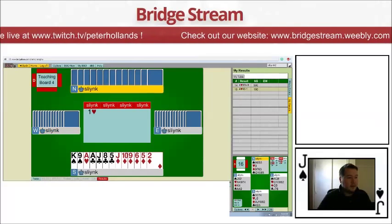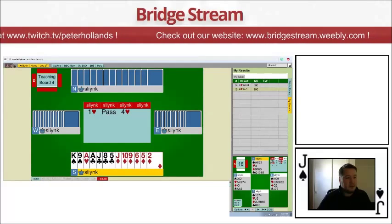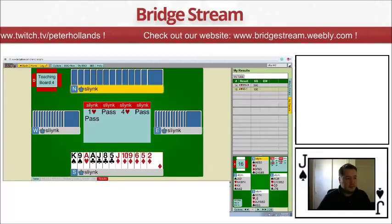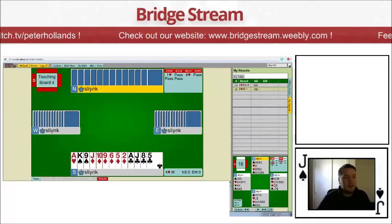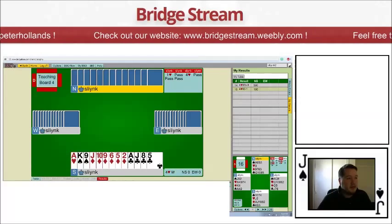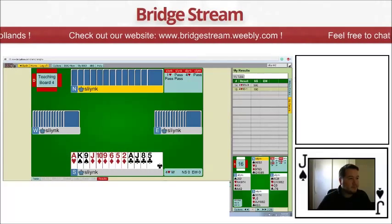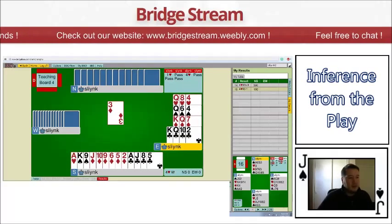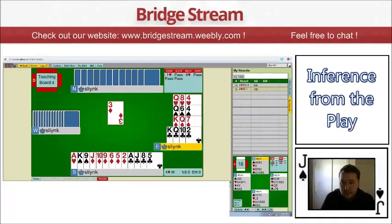So here the opponents could have some scientific auction, but I'll just give it as 1 heart, pass, 4 hearts. Not as a weak bid, but just as something to play. That might have been 1 heart, pass, 2 no trumps, or whatever their methods are, but just a good raise to a game. And now partner led 3 diamonds. Okay.